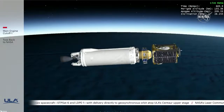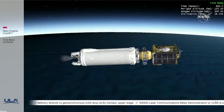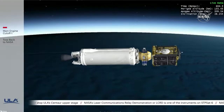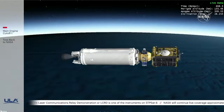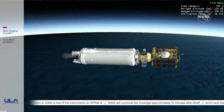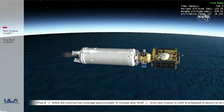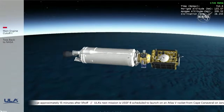This is Atlas Mission Control at T plus 11 minutes and 30 seconds. Jesse Gonzalez just reported the successful completion of the first of 3 Centaur engine burns. Centaur is now coasting over the Atlantic Ocean west of Africa, but we still have a long way to go. STPSat-6 is scheduled to separate from Centaur into geosynchronous orbit in just about 6 hours and 20 minutes, followed 40 minutes later by separation of LDPE-1.